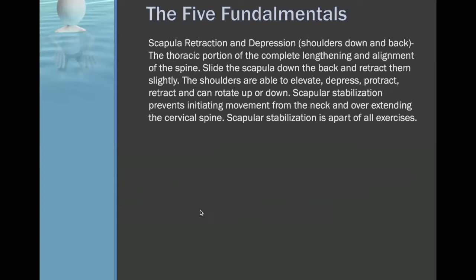The second fundamental is scapular retraction and depression. So mostly depression, you want to think about shoulders down, and depending on your posture, your body, you may need to pull them slightly back as well, but down first, moving everything away from the ears, imagining that you had oranges underneath the armpits and you're squeezing the juice out as you pull the shoulders away from the ears. So your shoulders move in a lot of different ways.